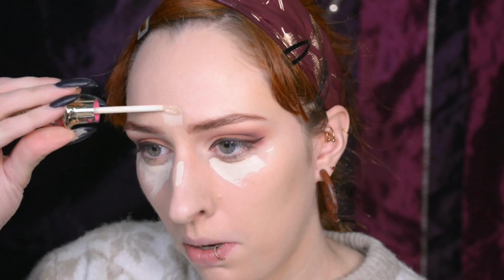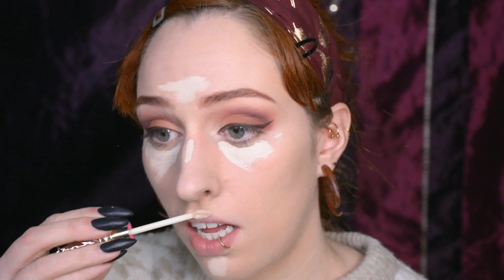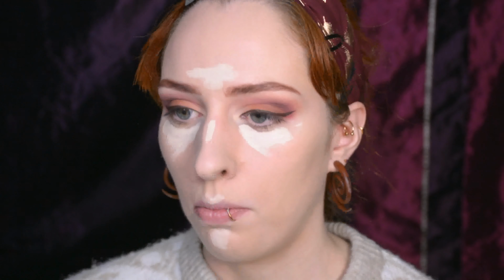Okay, conclusion, it's just highlighting with concealer now, by the way. But it is definitely a low to medium coverage. I like it, it looks natural. It would look more natural if it was actually my skin color. I blended it down to here, but there's only so much I can do against my ghostliness. But anyway, I'm just going to blend the concealer out now and then do powder and then continue with the face.